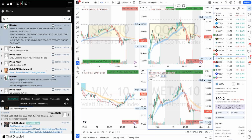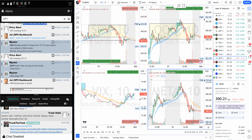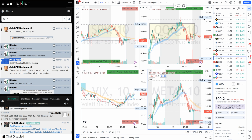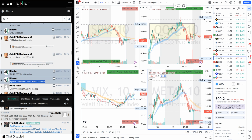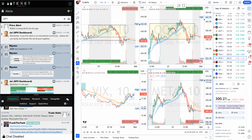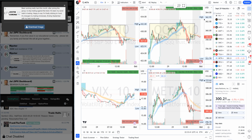So our alerts were hitting, QQQ was crossing into the gap as well, QQQ filled the gap as well, SPY was fading, QQQ I gave 358 targets, Jay was coming with his SPX flow reading. He saw the institutions bearish and he told us do not buy anything, right? And we stay with the trend, right?